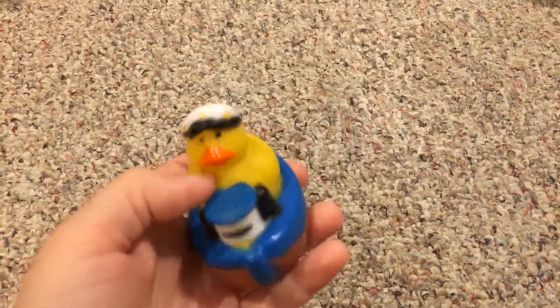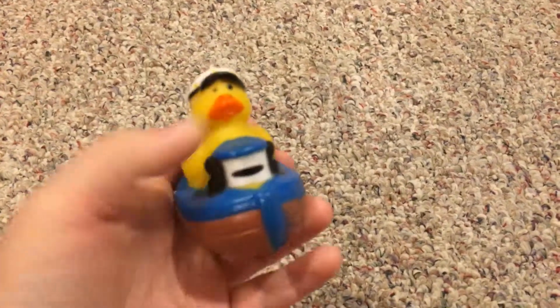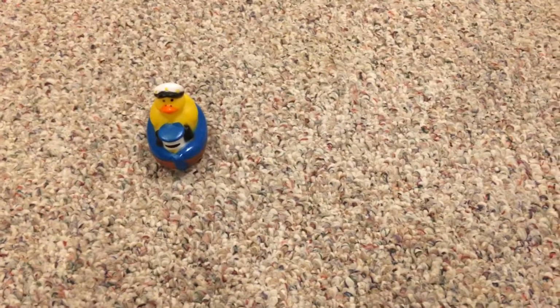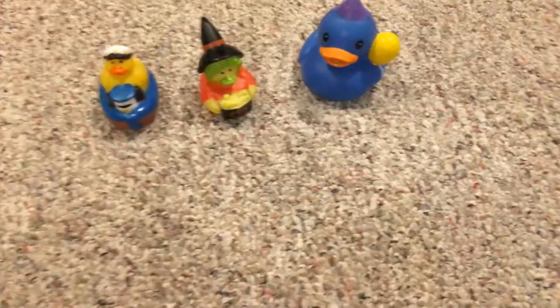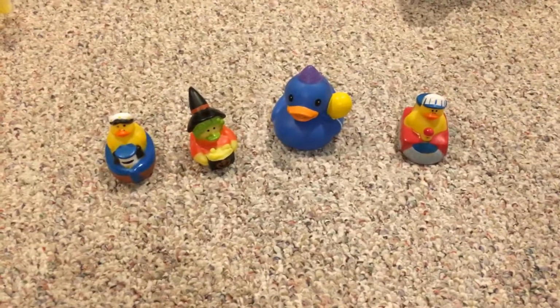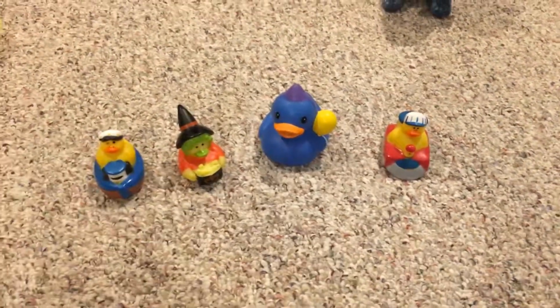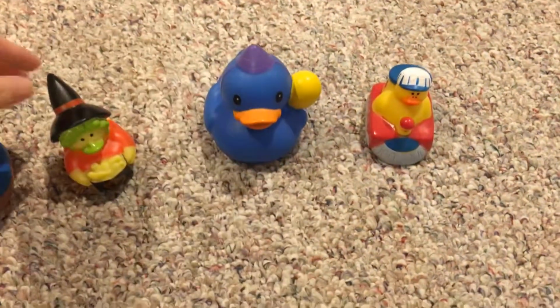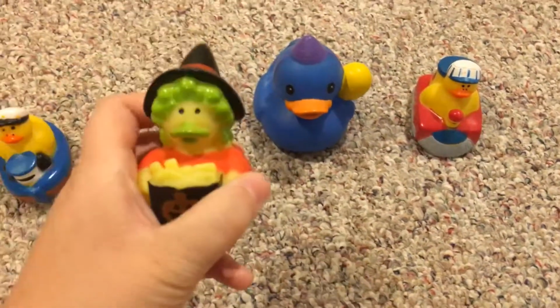In second grade, I used to collect rubber duckies when I was a little girl. So here's one, two, three, four. Two are in a transportation theme, one is in a big birthday theme, and this one is in a Halloween theme.